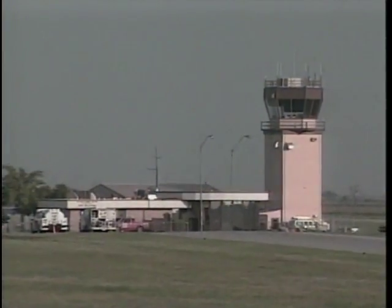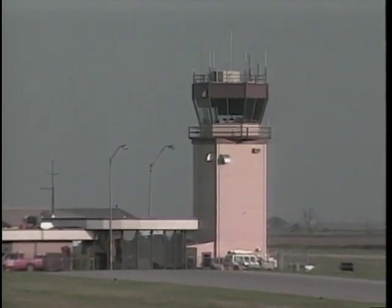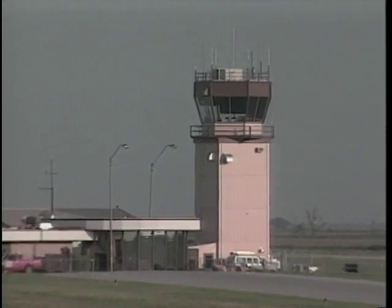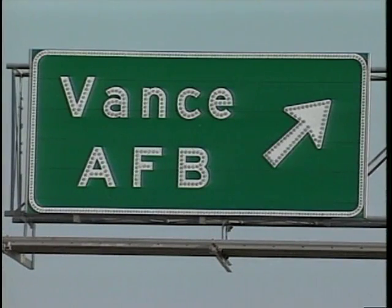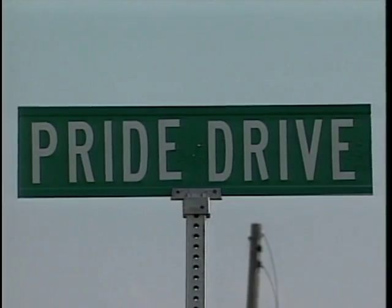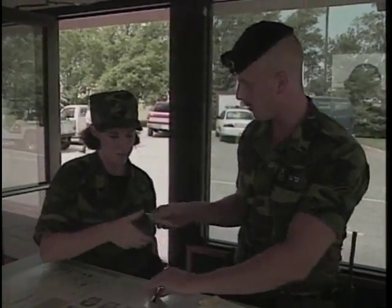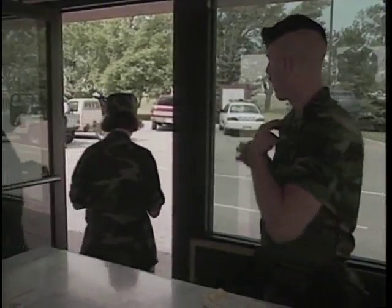You could arrive at Woodring Airport in Enid if you are able to land in Dallas and arrange flight connections with Lone Star Airlines for the final part of your trip. If you're traveling by car, all highways are well marked. The main gate is on the newly named Pride Drive, just off U.S. Highway 81. The security police at the main gate will issue you a visitor's pass for your vehicle if you don't already have a sticker.